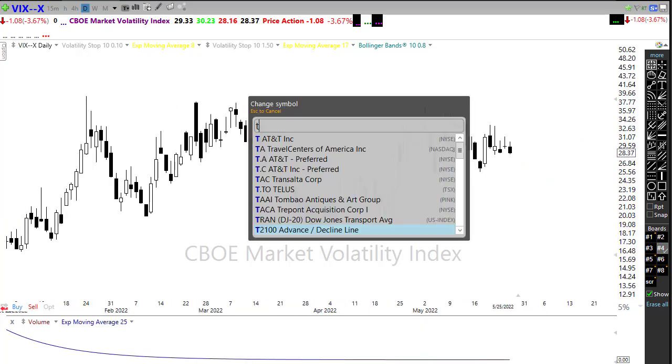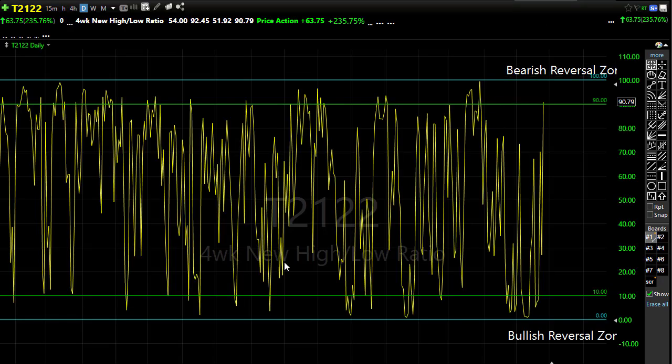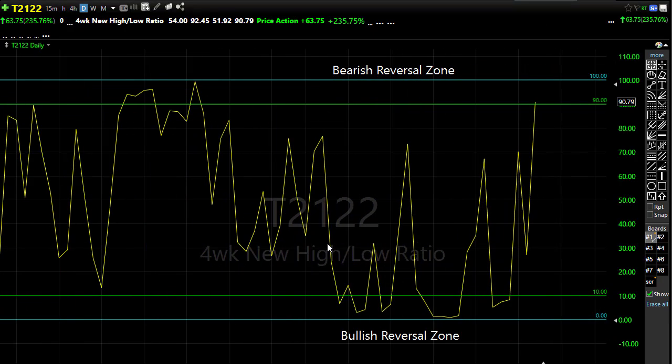Now let's take a look at our T21-22. Now this is a problem for us because T21-22 at the end of the day yesterday, we were right back up here in our bearish reversal zone. As you can see, this is not a good situation for us because we haven't rallied enough to really break through some major resistance levels in the chart. And we're already pressed up here in T21-22, showing that little bit of stress. Now, keep in mind that we still have some upside room here that we could move.